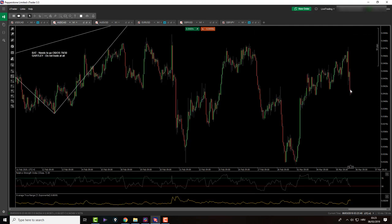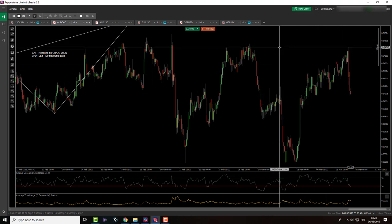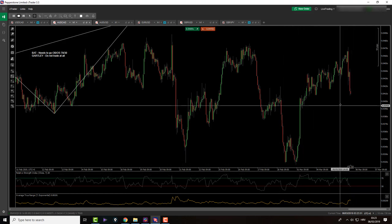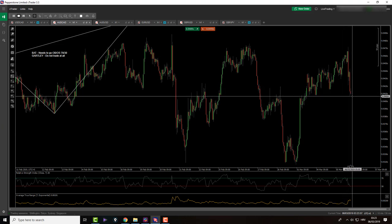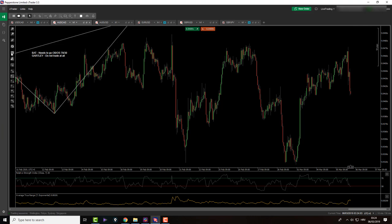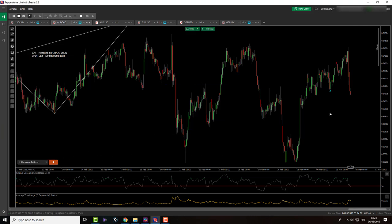Okay, Aussie CAD. We also had some kind of a rising channel. The price action came to this point to retest the highs. We had some kind of a divergence, and then it's dropping. I think it will come to this point. Yeah, around this point. So yeah. Besides this, nothing that would be of my interest at this point. If I were to trade ciphers, here might have been a cipher.